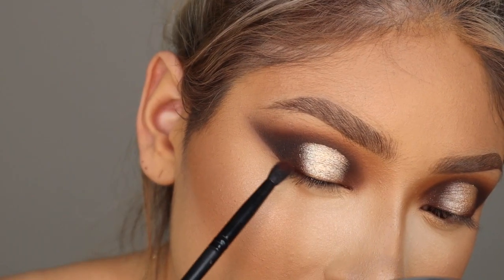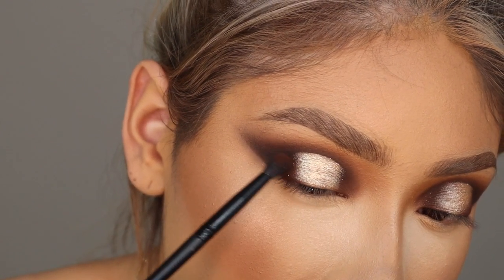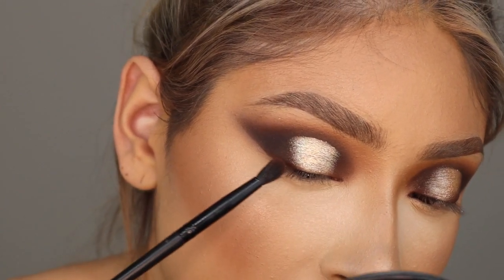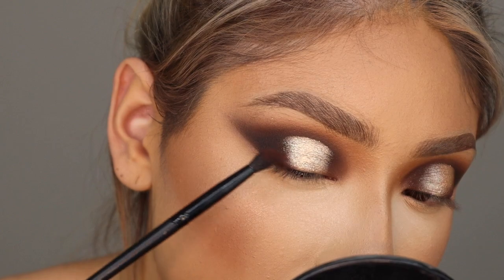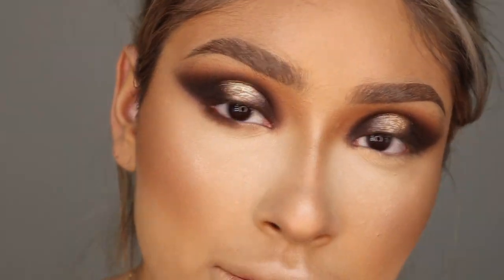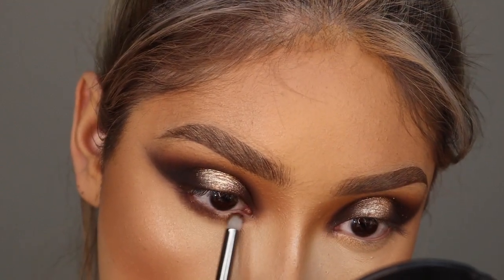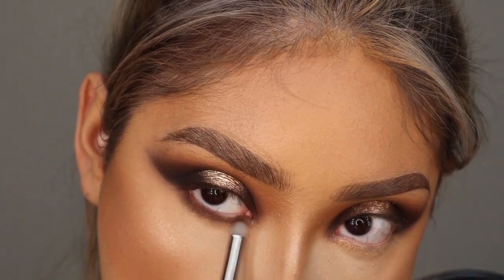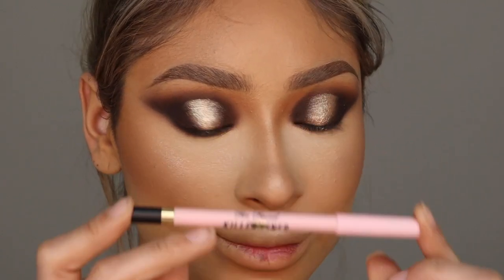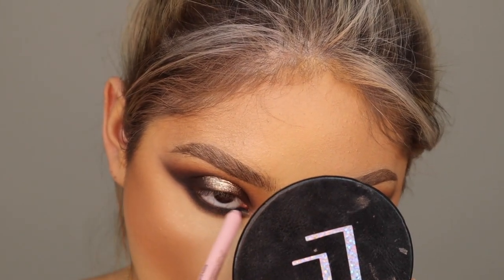Going back in with the Define palette from Maven Beauty, I'm going to be taking the black and brown eyeshadow again and diffuse the edges on the halo just so everything can look seamless. Taking the black and brown shadow again, I'm going to be adding this to the lower lash line, and I'm also going to be taking this Too Faced Killer Liner in black and adding it to my top and lower lash line.